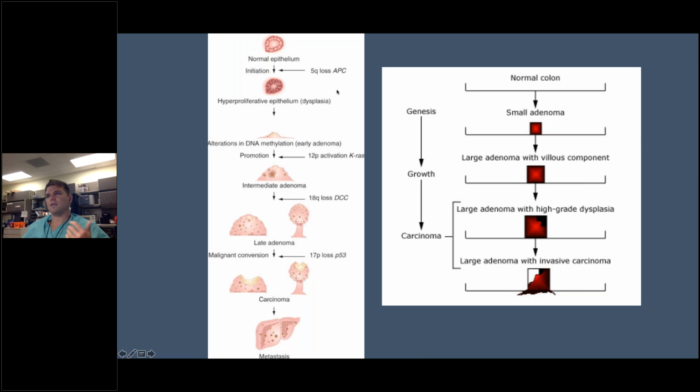And it's kind of this first hit, second hit, third hit type theory. And so you have a normal epithelium, and almost always the first hit that these cells have is the loss of the APC gene. So this is the gene that's seen in FAP syndrome. And we're going to go into these a little bit more in depth, but you have a loss of the APC gene, hyperproliferation of the epithelium, which then causes an early adenoma. The time frame between these two stages is about 10 years, which is kind of the basis for your colorectal cancer screening being every 10 years, as long as it's within normal or 1 to 2 polyps.